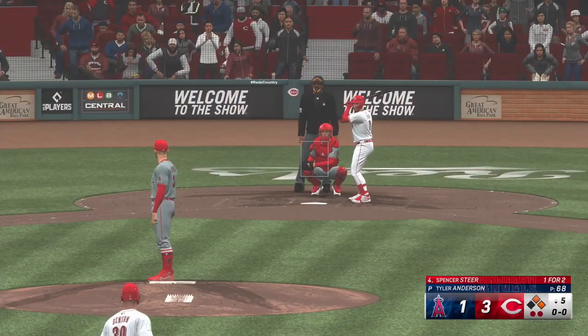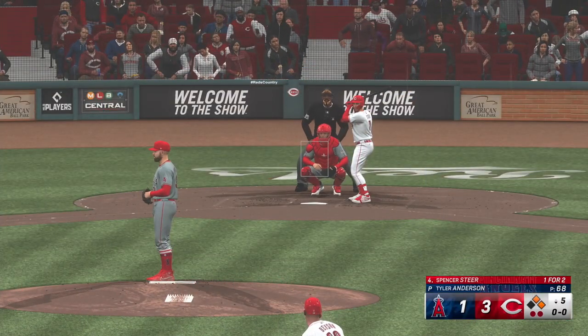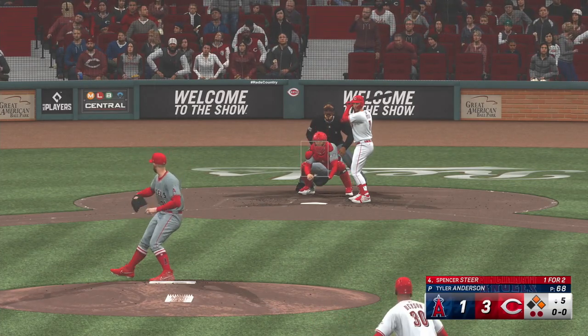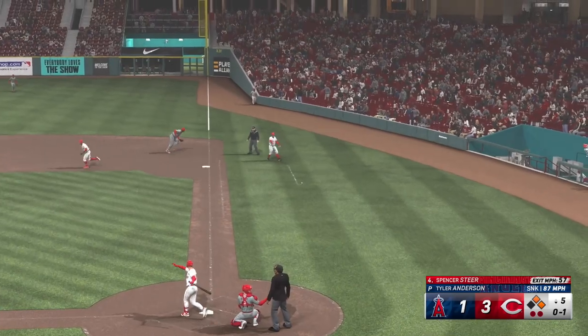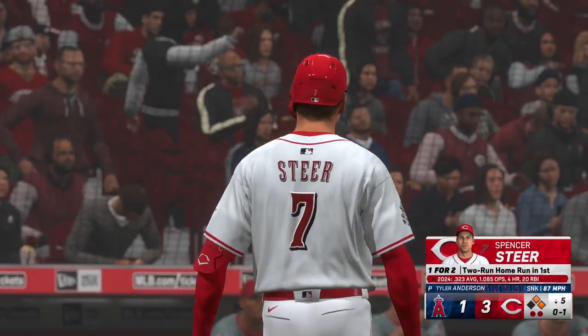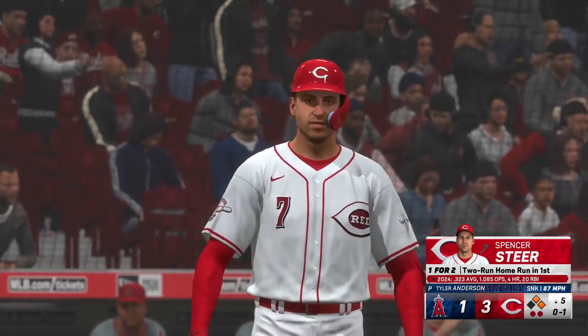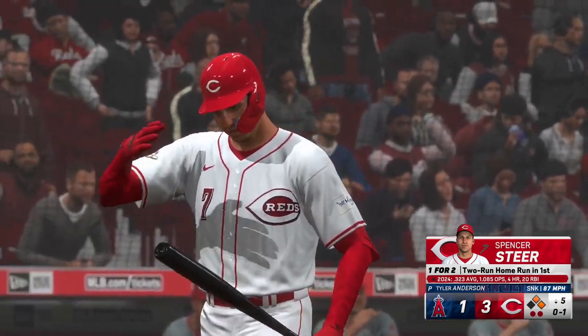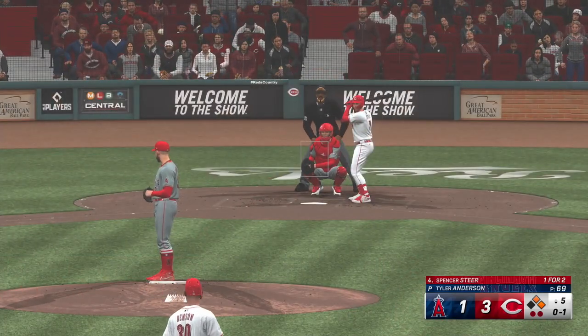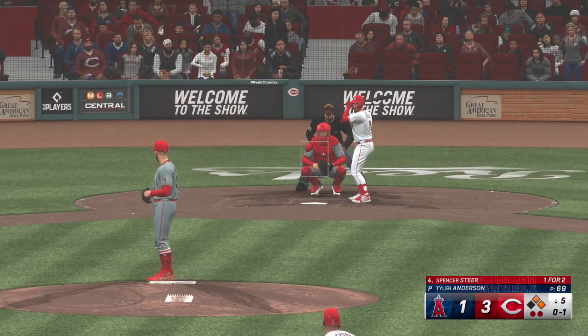First and second, two down. Now the left fielder, Spencer Steer. He's already homered here in this one. Tapped at the plate, but it's a foul ball. Traffic on the bases with one already in. Last half of inning number five.